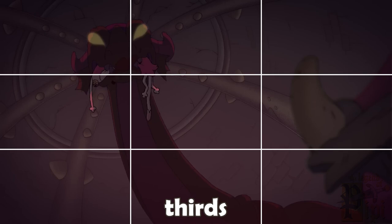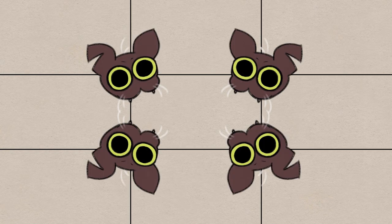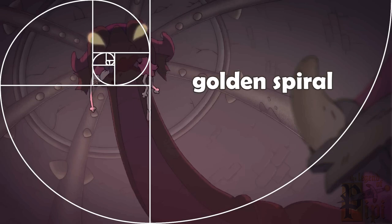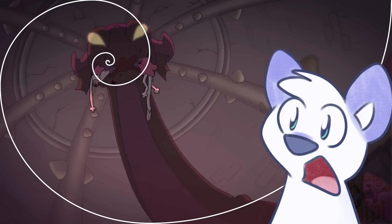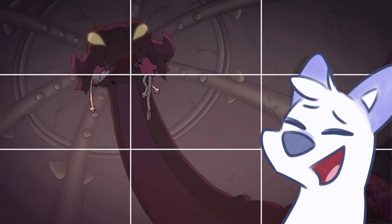A composition like this fits a guideline called Rule of Thirds. Rule of Thirds is a grid of four lines. The intersections are where the image's most important subject goes. It doesn't have to be exact, just close. In the case of this dragon, the golden spiral composition guide might also be used. If the spiral overlay clicks with you, feel free to design with it in mind, but I've always found that the Rule of Thirds is way easier to understand. Just put stuff closer to a corner.